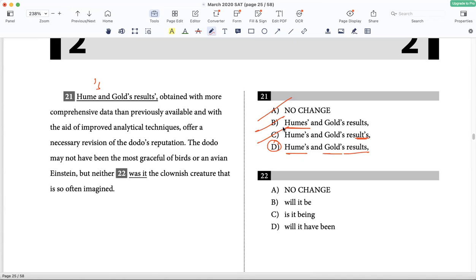The dodo may not have been the most graceful of birds or an avian Einstein, but neither was it the clownish creature that is so often imagined. But neither was it, right? So that makes sense because I'm speaking about the dodo and I'm obviously referring to the past because it is no longer around. So this is good. Will it be, is it, and will it have been are all wrong tense-wise. So option A is the best answer.